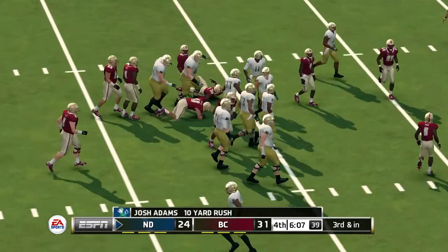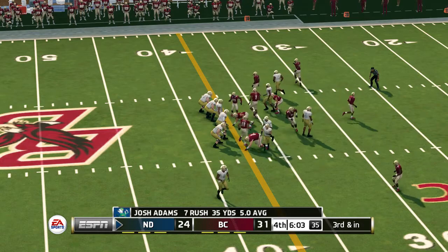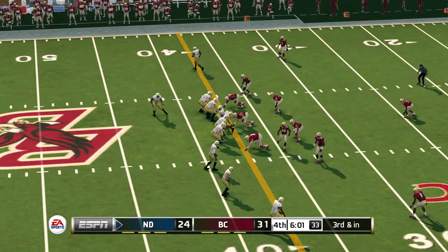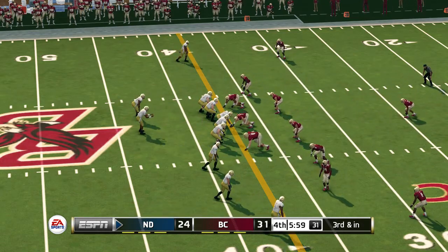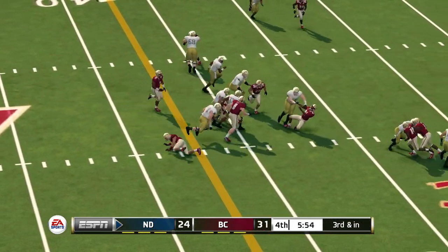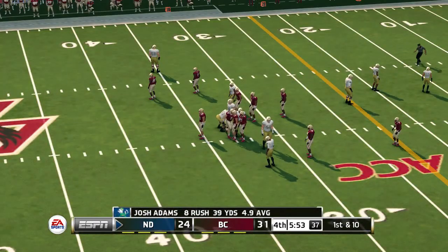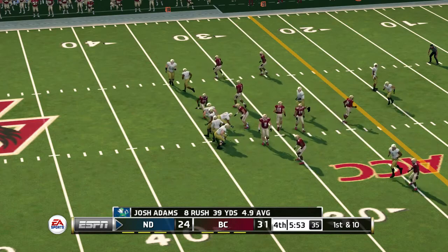Gets out to around the 38. Brings him down. That's a gain of 10 on the play. That'll bring him 3rd and inches. And he's tackled after positive yardage. Call it a gain of 5 yards. 1st down.